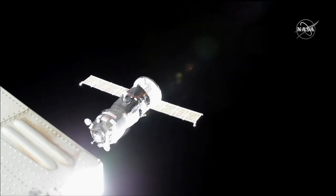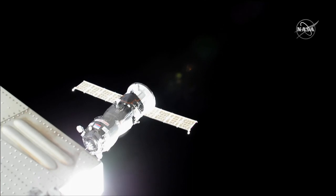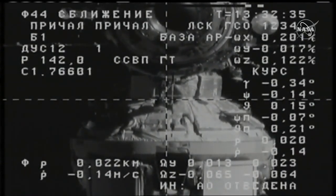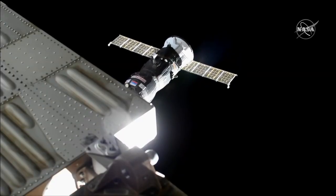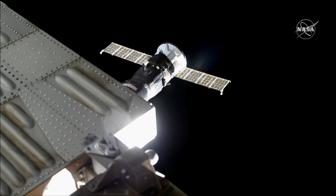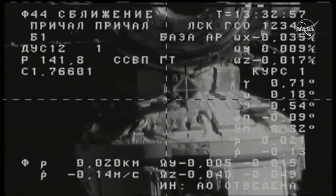Есть переход на базу АР. We switch to Baza AR. Принято. And I just received a message that the antenna has been retracted. Copy. Progress now 20 meters away from the International Space Station.